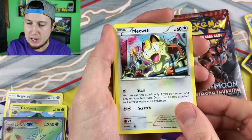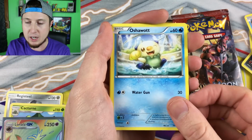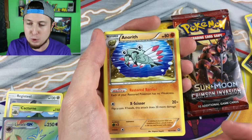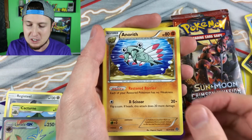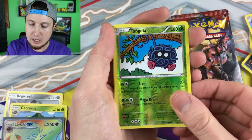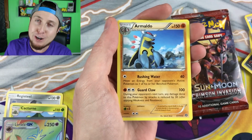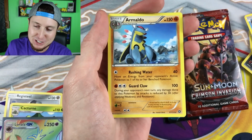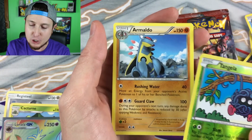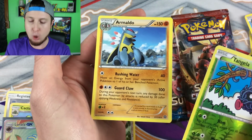Here we go. We have a Meowth, a Larvesta, a Fletchling, birds can fly, an Oshawott, Sneasel, a Claw Fossil. I didn't hear that hit the ground, so I'm kind of wondering if it stuck. Did it stick in the background somewhere? No. Aerith, a Halu, Reverse Holo Tangela, and then our rare goes to an... When I look at that, I wanted to say Armando. I don't know why. It just looks like the name Armando. So we're going to call it Armando from now on. And we have a rare Armando.